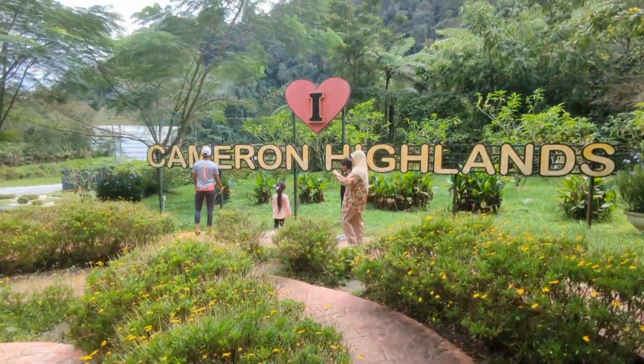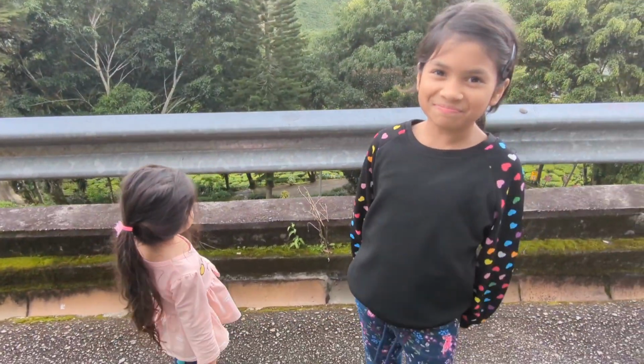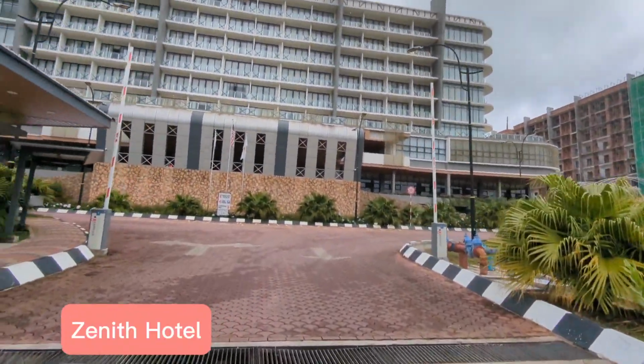We saw this and decided to take a quick picture. The Barat Tea Plantation. We finally arrived at our hotel.